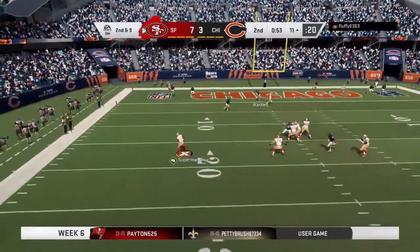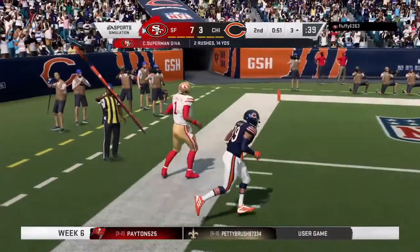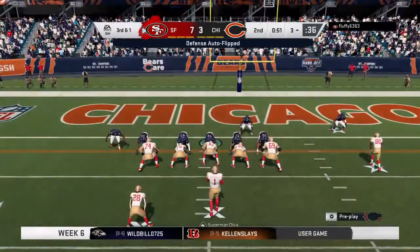Second and 9 now. Forced out to his left. He's going to take off with it. And inside the 5 here before he's out of bounds right at the 3. He turned that into a nice gain. Gets him 8 yards closer for third down.